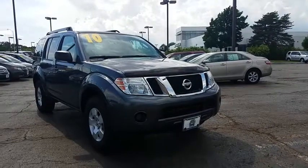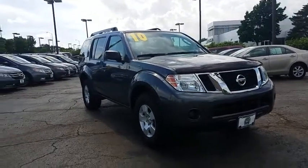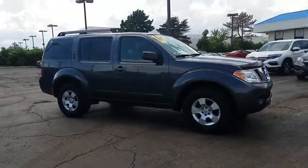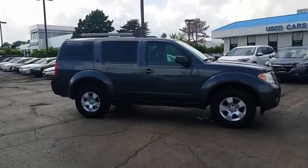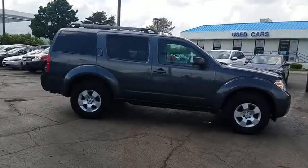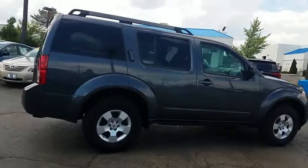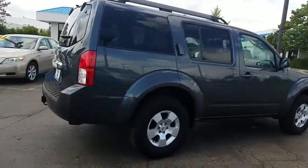The 2010 Nissan Pathfinder. The Pathfinder has a premium interior with three rows of seating for up to seven passengers, as well as versatile seating and cargo configurations. This SUV appeals to both truck lovers and car lovers. This vehicle has less than 70,000 miles.